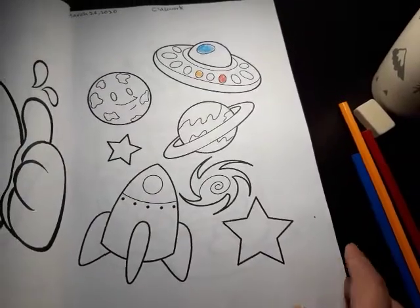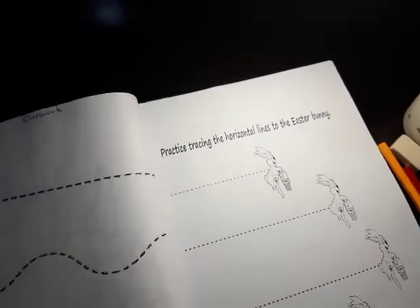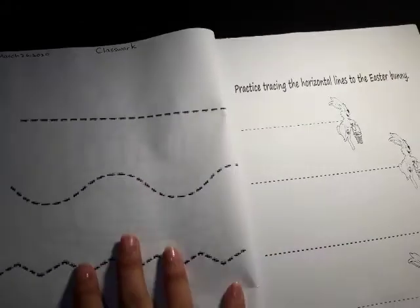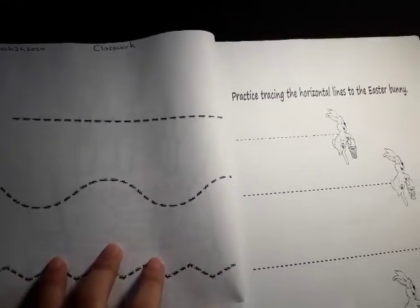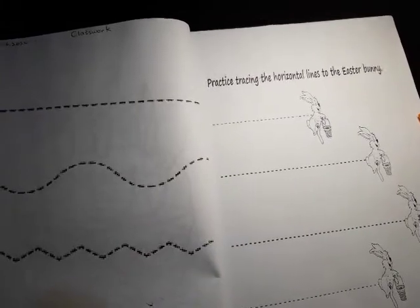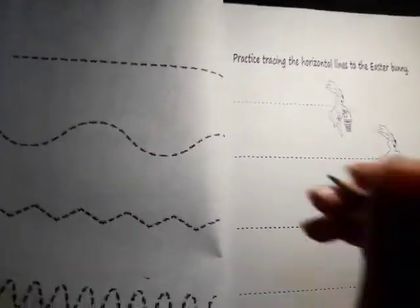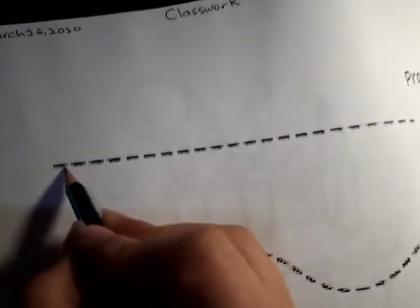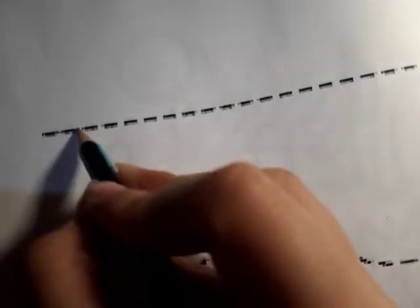Now moving on towards tracing. On page number 6 again we have different lines. I hope it's not difficult for you at all. Give them a pencil for tracing, and just be careful when they trace. They must join from one dot to the next.